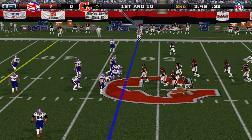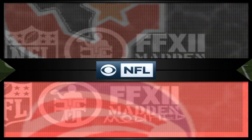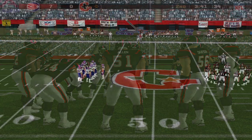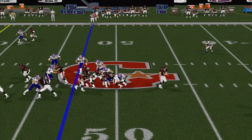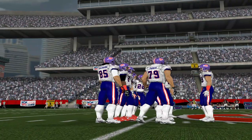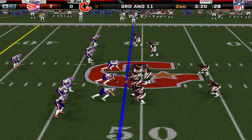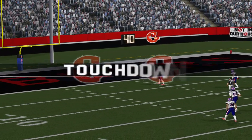Midfield. All on the 40. The visiting team with number 58 is there for the tackle at the 47-yard line. Watching this one deep down the middle. It's caught. Touchdown, Houston.